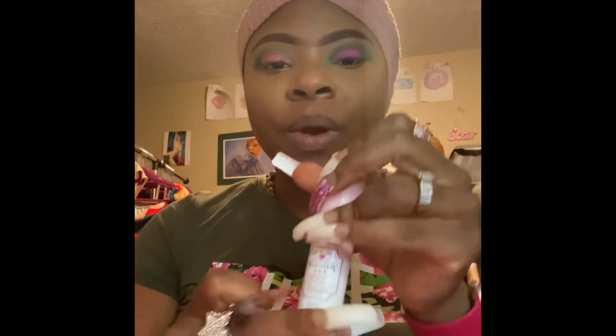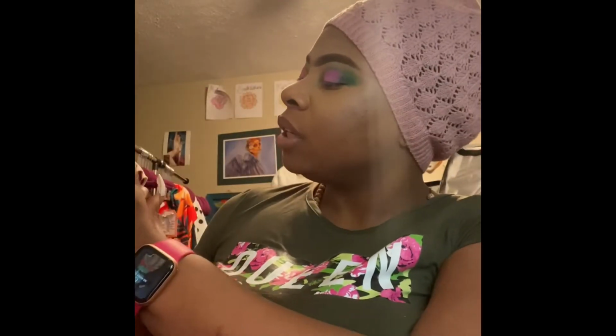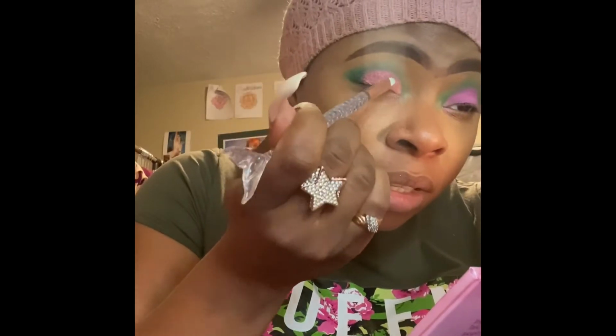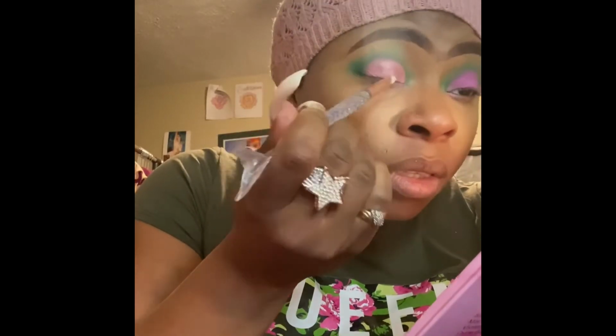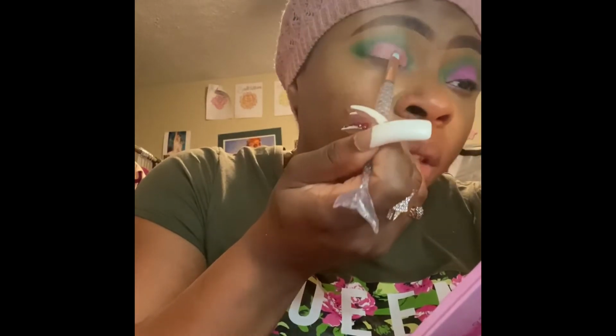Okay, I keep on moving my phone. Next, I'm gonna go into my Hangover Spray by Too Faced, and I'm gonna just spray it on my brush and get that extra pop out of my shimmer. That's wrong. Okay, so I'm gonna do it to the other side and I'll be back.